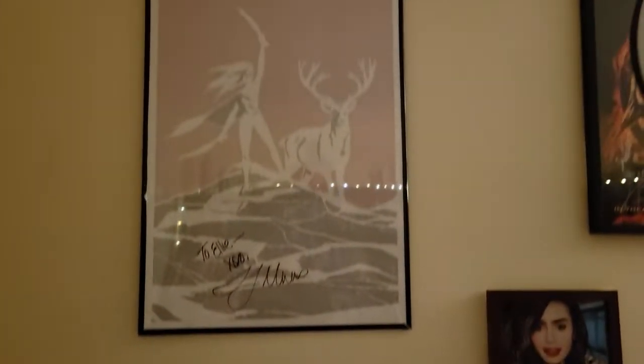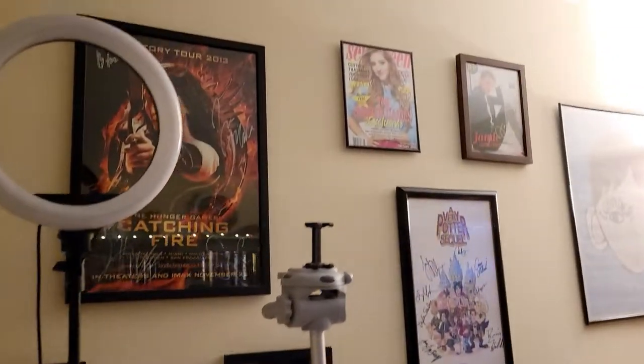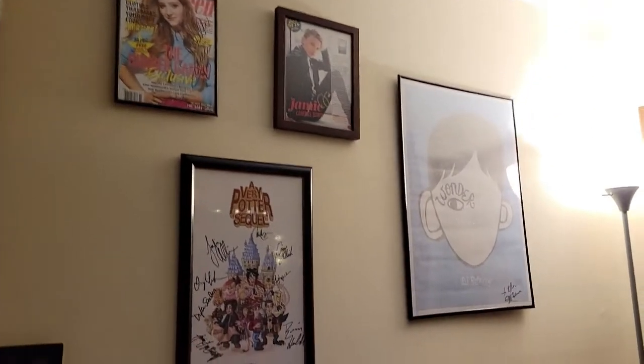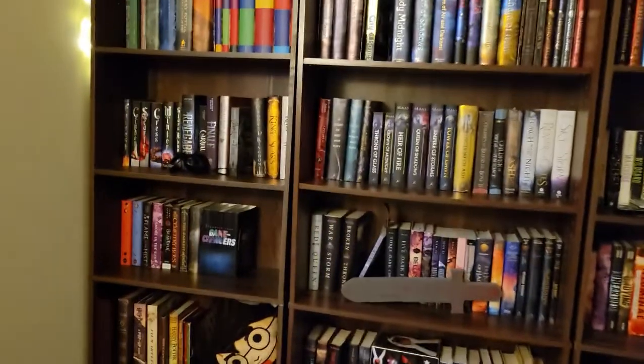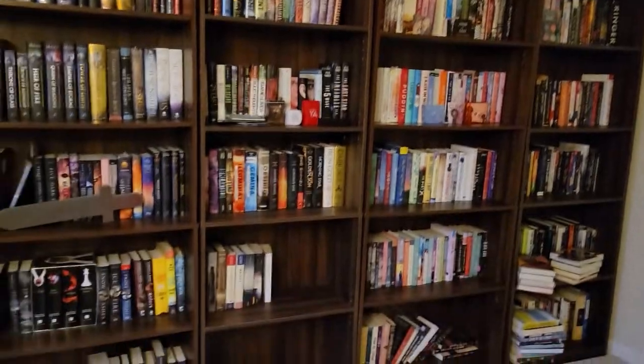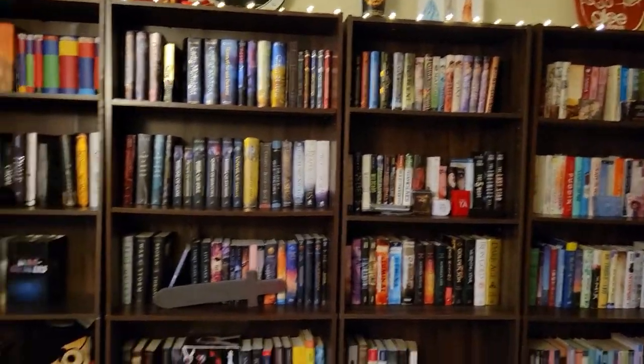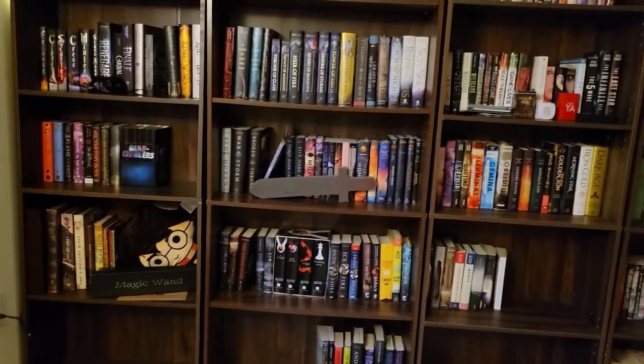I have all of my signed posters here, as well as my video equipment. And I have my bookshelves here. Okay, I'm gonna put this on the tripod and talk more about what's going on with these shelves here. Here I am in my home library.